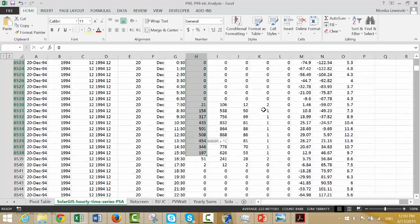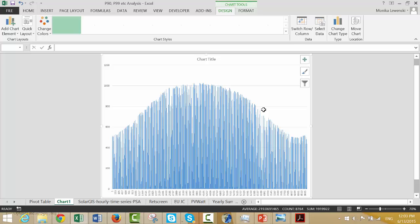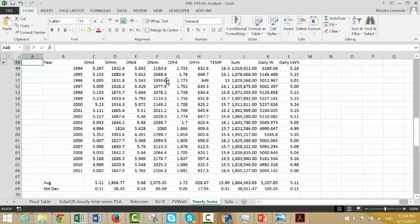I should have done some kind of pivot table or something to get this year by year. That's very bad, what I just did. Okay, so that's the solar resource. Interesting, this one is right at 1,000, and it's got some slope and all the rest of it. We didn't need that really. And then it has the yearly sums. This is the average daily irradiation.